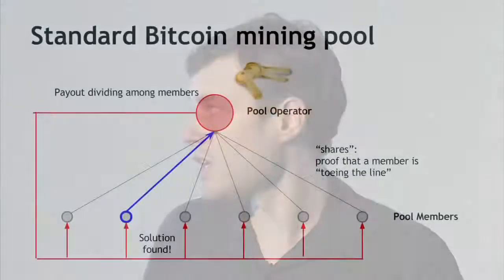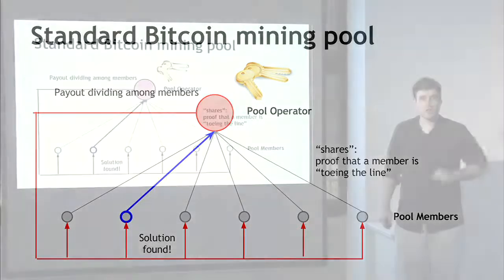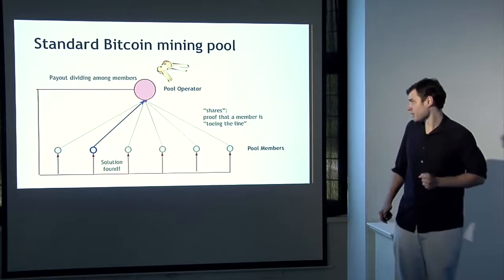Actually, pools can only form and become very large because members of the pool are able to prove to the pool operator that they're toeing the line and doing mining work that can only benefit the pool as a whole. This works by using the shares protocol that was described in earlier lectures. Now, recall that in a Bitcoin mining pool, there's typically a pool operator who has a well-known public key. Each of the miners sends their near misses, or their mining shares, to the pool operator to show that they're mining on a puzzle that directs the reward to the pool operator's public key. When a solution is found, the pool operator then distributes the rewards among the pool participants who have contributed to finding the solution.